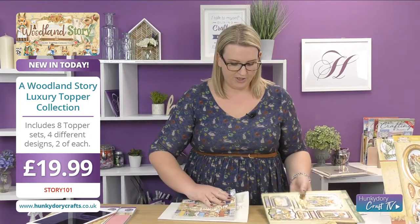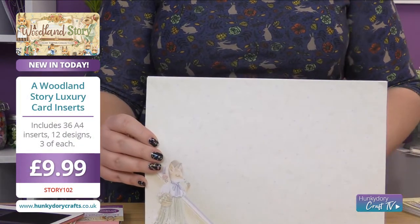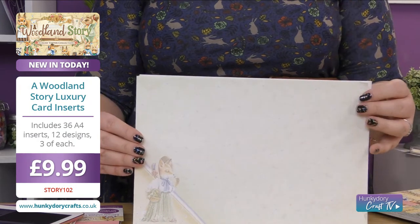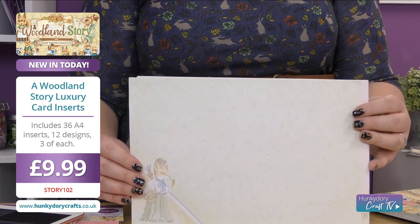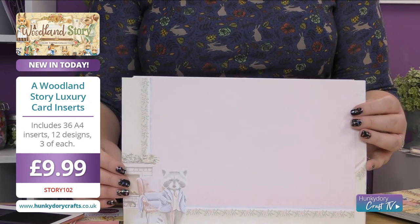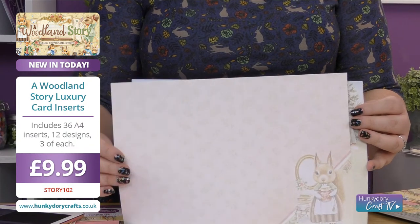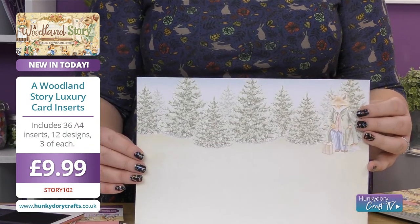Of course, though, we do have our inserts as well. It would be absolutely crazy if we didn't, wouldn't it? I mean, what sort of world would it be if we didn't do inserts? I know, and these just match so perfectly. Oh, don't they? You are getting 36 in total. You're going to get 12 different designs, and you're going to get 3 of each. So I'm just showing you one of each here, as you can see. I love this one.